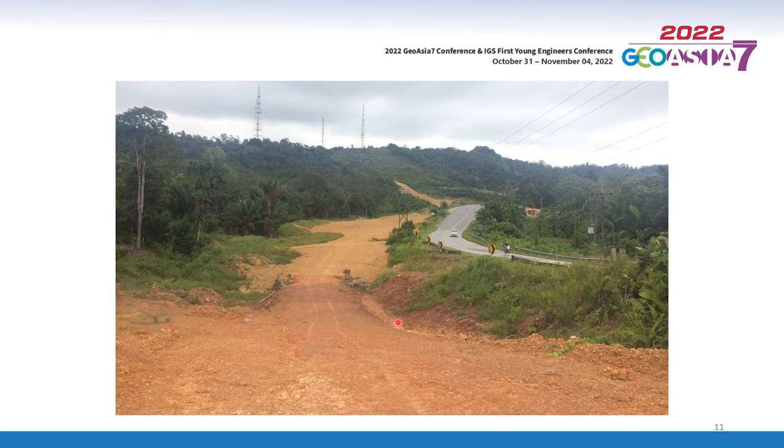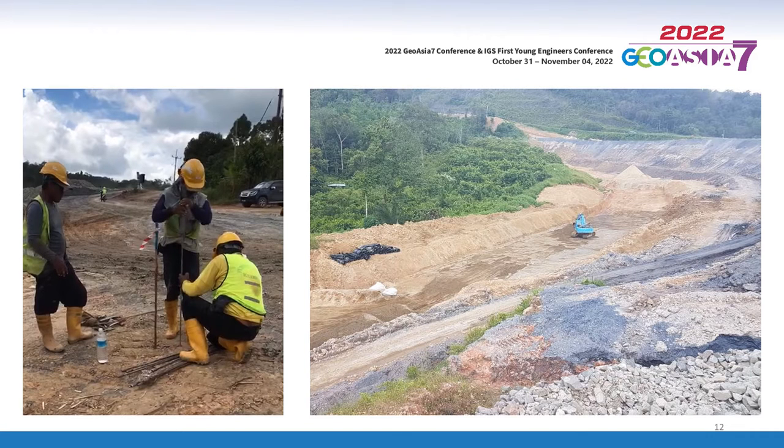As we can see from the photo, the existing road is generally at a lower level at Chainage 32-500, which is at this point, and the road level ascends quickly when it nears Chainage 31-800. Macintosh probe was carried out every 25 meters along the geogrid reinforced soil embankment to determine the ground condition. Removal and replacement with sand was carried out for the area where weak soil was detected.